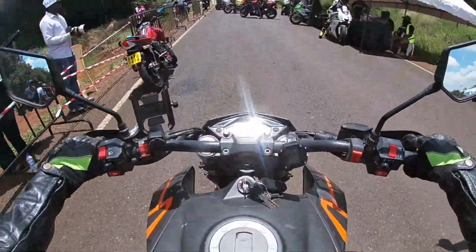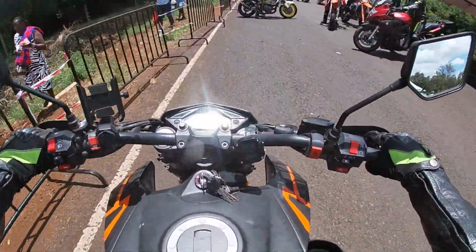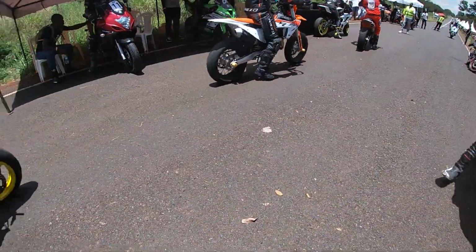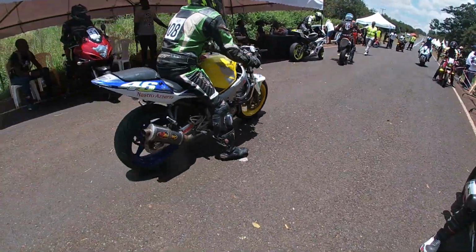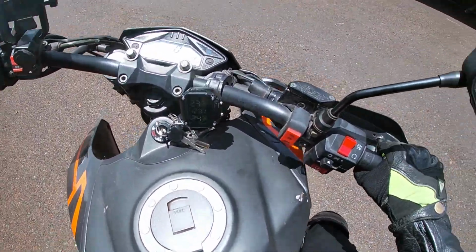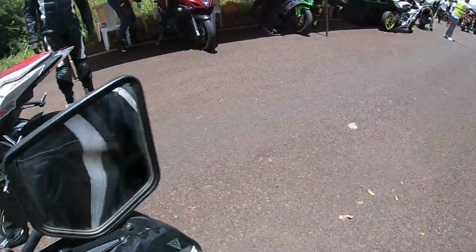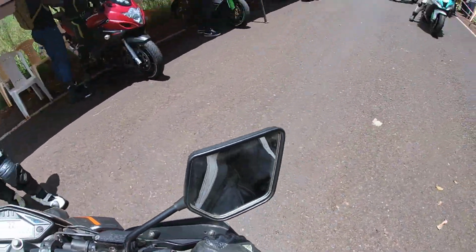So once every bike gets to the pits after doing their heats, we all come back. We are all escorted back by the race marshal so that we can have more runs.